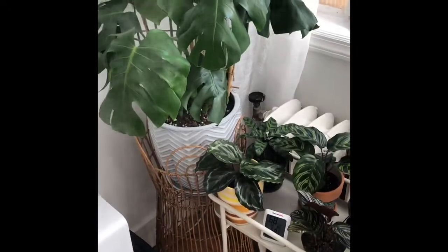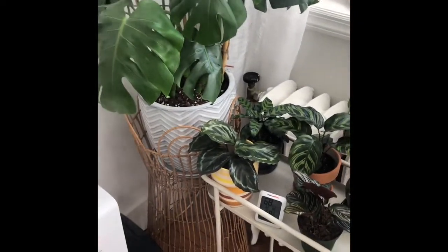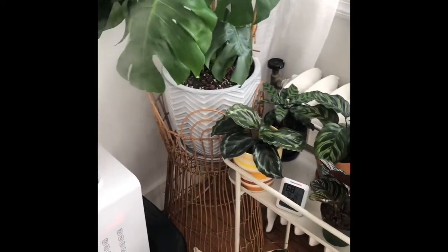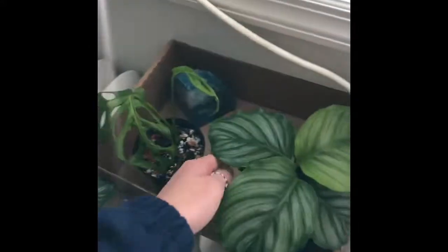And I get most of my plants from Bloomscape, the online company. They're just my favorite. Their prices are reasonable. They ship amazing. They ship fast. They're just great. And then my other Calathea I have is my Orbifolia.